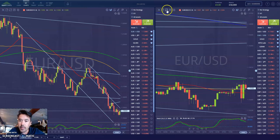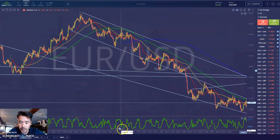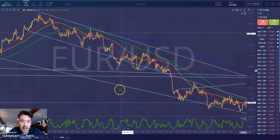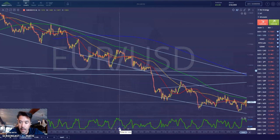So let's have a look. Where do we want to go? Let's go to the 1 hour chart. So that euro resistance level, as you know, is around 1575, 1570, 1590 area. And you can see quite clearly why I would have that as a resistance level when you look at the 1 hour chart. I've got moving average resistance up there. I've got trend line resistance up there.